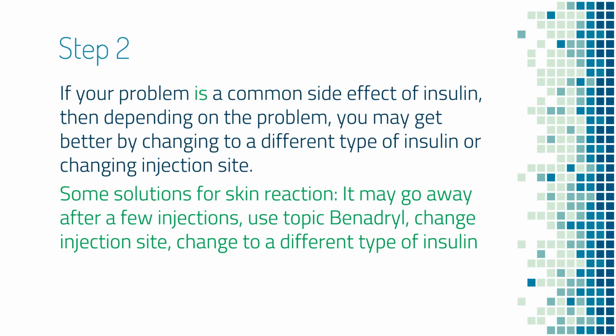On the other hand, if your problem is a common side effect of insulin, then the solution depends on what specific side effect you are getting. If it is a skin reaction, you can switch to a different type of insulin or change injection sites, and that will usually solve the problem. Or if the skin reaction is really mild, it may just disappear after a few injections, and rubbing some Benadryl on the injection sites can also help.